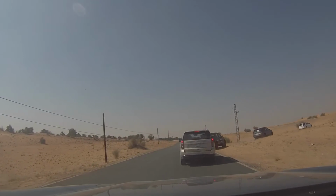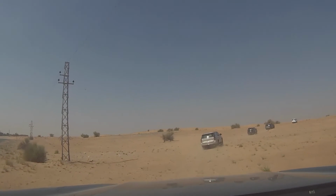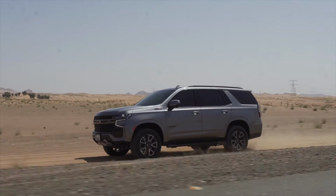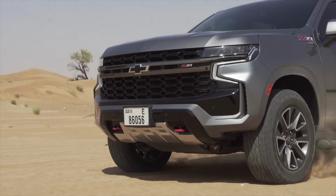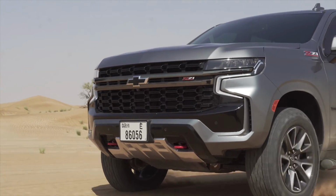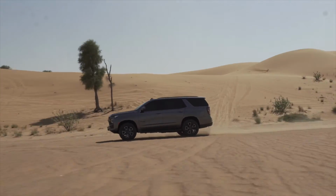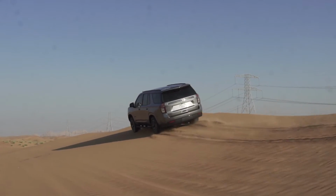So now we're going off-roading. During our off-roading, we were given the chance to test the same kind of dunes and terrains using both the Premier top trim and the Z71 Adventure trim level. All through the off-roading journey, enough power was available at lower engine speeds like 2000 and 2500. As it's a huge and heavy car, maneuvers could take an extra moment of thought. The coil springs definitely did their job, but the addition of the air suspension made it feel like I was having a pillow fight with the desert.